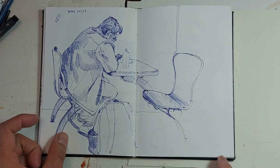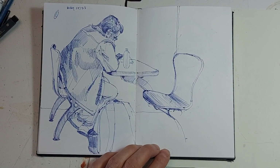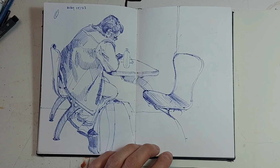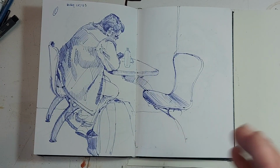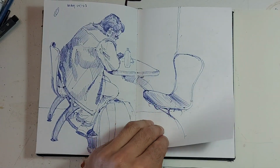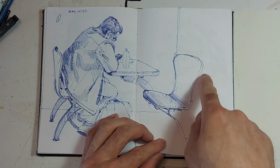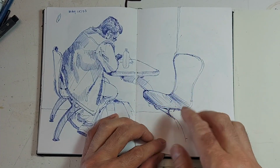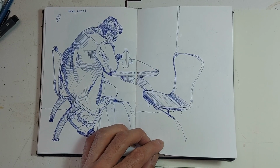This was a food court drawing. I love food courts because people are either nailed to their phones or eating, so they're fairly sedentary and they don't move much, and it's a great opportunity for me to sketch them. And I still have to work on these weird angular chairs at all these tables that food courts tend to install these days.